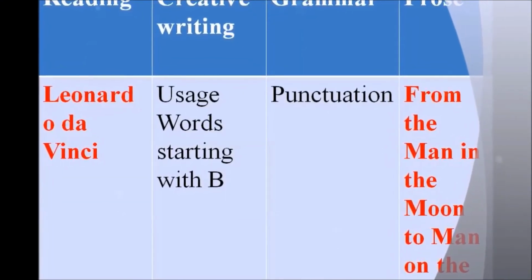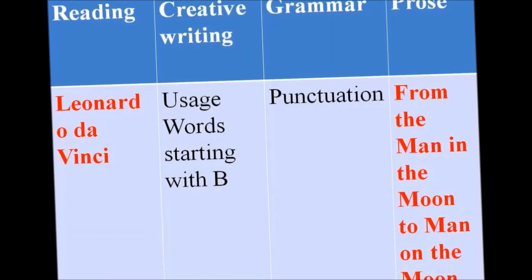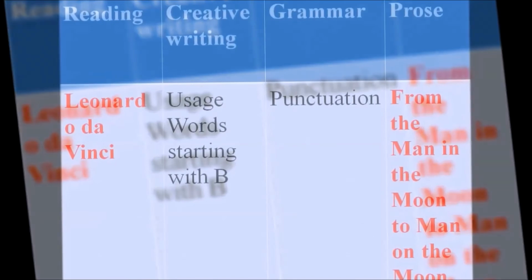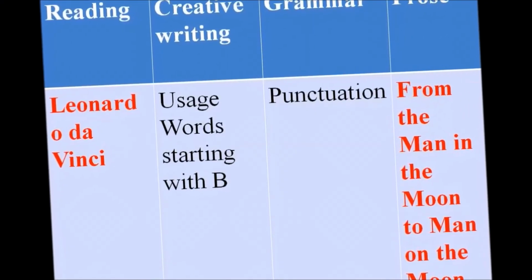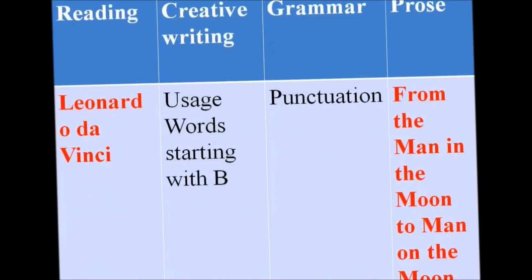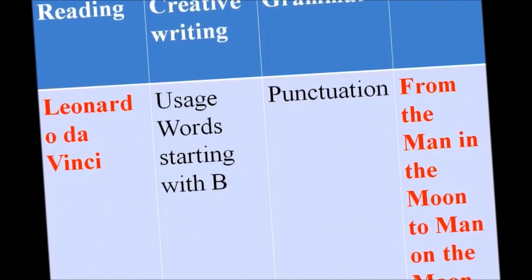In this session, we will be doing reading: Leonardo da Vinci; creative writing; usage: words starting with B; grammar: punctuation; prose: from the man in the moon to man on the moon.